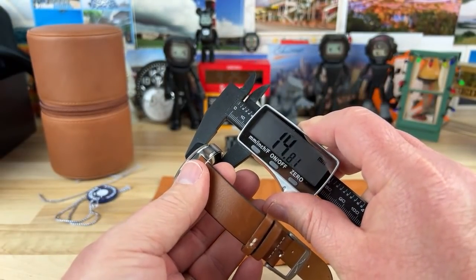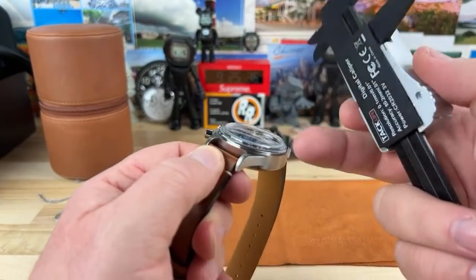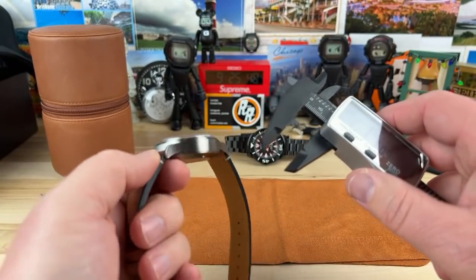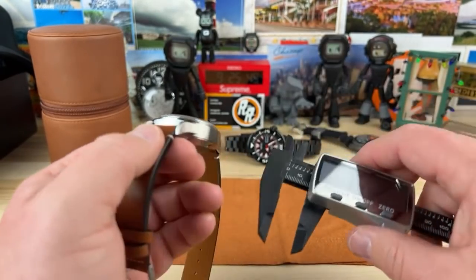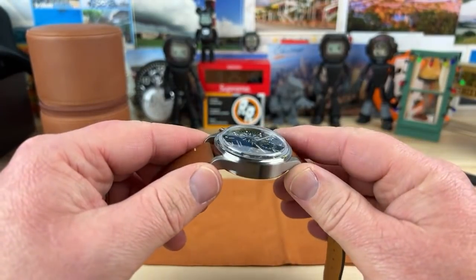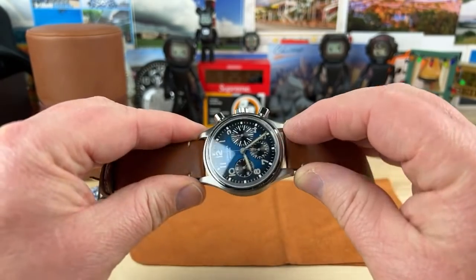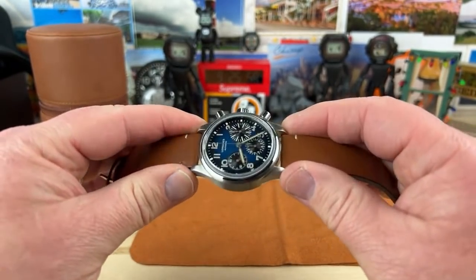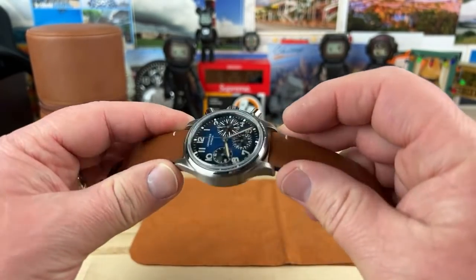Craig, to answer your question, total thickness is 14.79 to the top of the domed and boxed crystal, but because it's so light, I think it feels like it wears less than that. I don't think you could put a flat crystal in this, but I think they have to box it up. On wrist, it feels more like a 13.5. It feels like it's a millimeter thinner than it actually is.